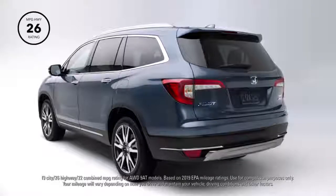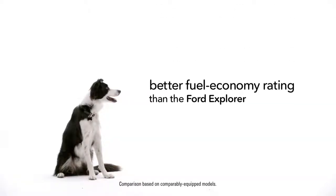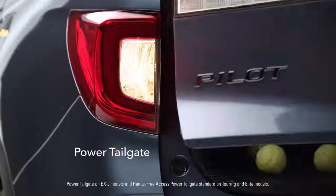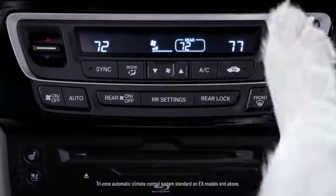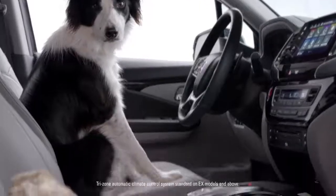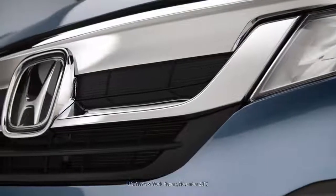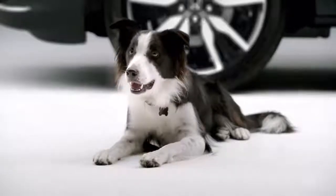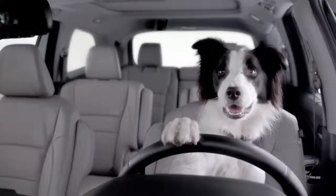Handy. 26 miles per gallon rating. Not quite sure what that means. Oh, hi. Tri-Zone Automatic Climate Control. Lovey deserves the best. Honda was named the best SUV brand in America for 2018. I love the praise. Push-button start comes standard, which I find especially convenient. I can't hold a key with this thing.